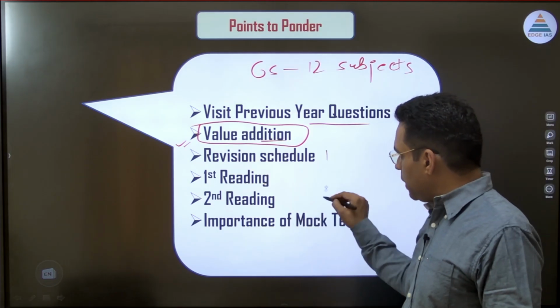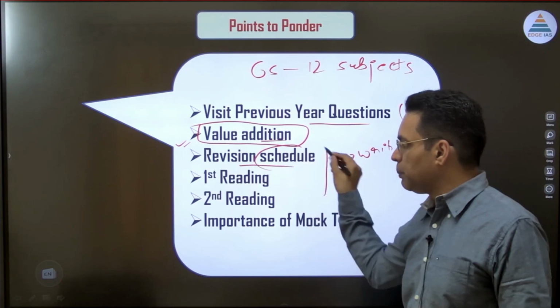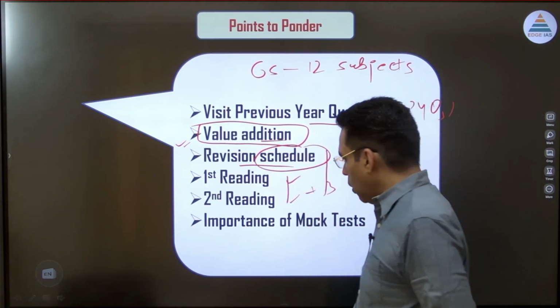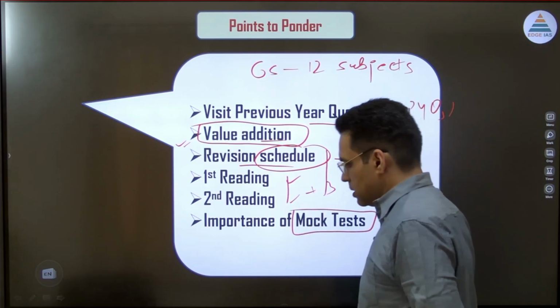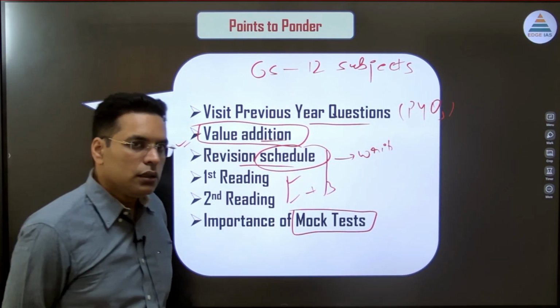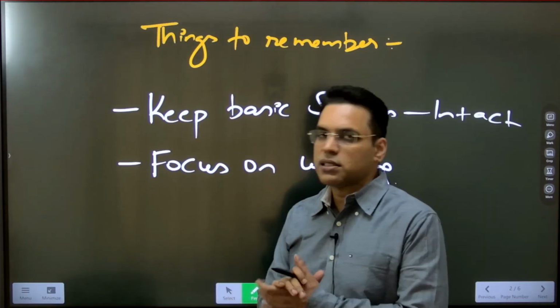Then you should have a proper revision schedule. Now here, if you write, the revision will automatically happen. Minimum 2 to 3 revisions are required, and also you need to write mains test series, the mains test papers, and you should try to complete the paper in a time bound manner. Now these two things are very important.